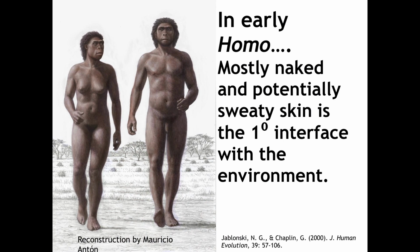So when we reconstructed the skin of early members of the genus Homo, like the Turkana boy, we reconstructed it to look quite different from that of Australopithecus afarensis, mostly naked and capable of great sweating abilities. For reasons that I won't go into in great detail, the ability to sweat liberally was an important innovation in the genus Homo and early human evolution.